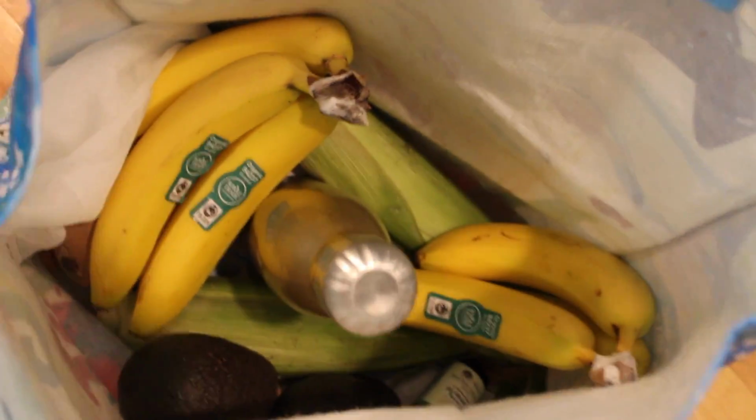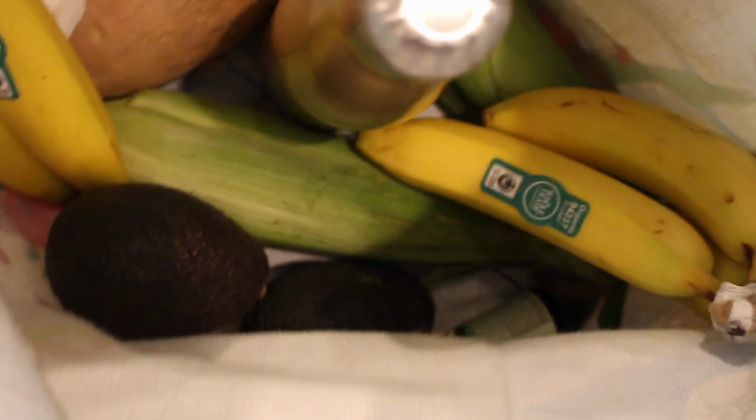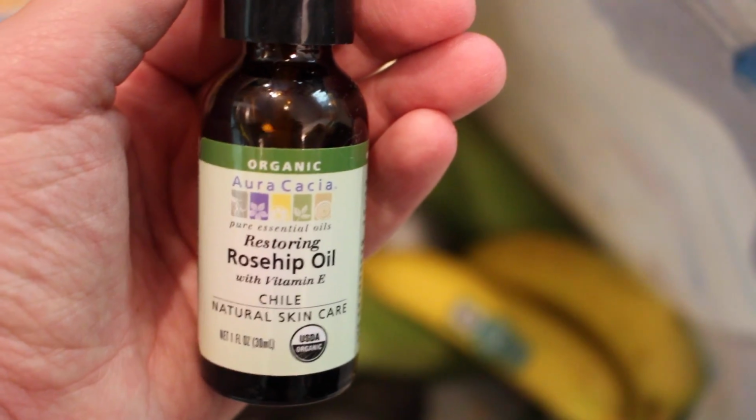We have 2 grocery bags full of groceries at Whole Foods. Bananas, sweet potato, corn, avocado, and this is my one big item, which is the rosehip oil, which is in a disposal, but I'll talk about it in just a second.